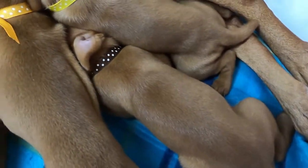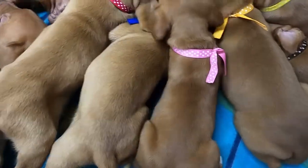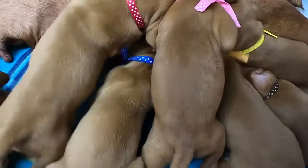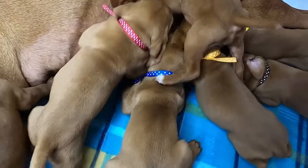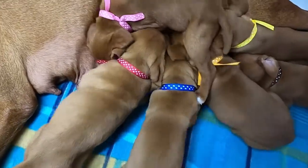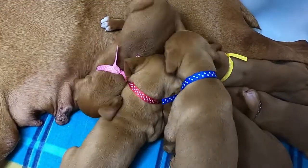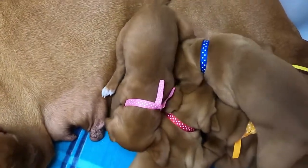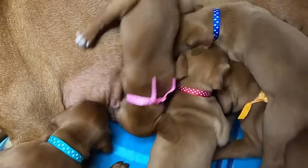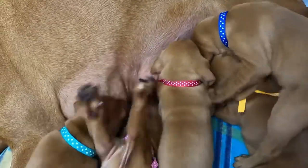Mr. Brown, he's all done. He is just resting and taking it easy now that he's filled up his tummy. These other ones, they're wrestling for their favorite spots here still. As soon as one is empty and they can drain it dry, then they start working their way around trying to find another one. Look at Pink. She's in here upside down. Oh, there she goes. She might tip over. There she goes.